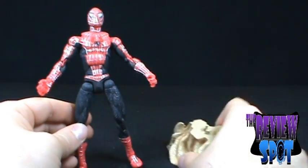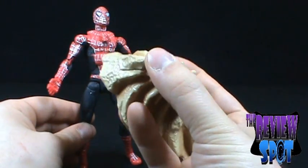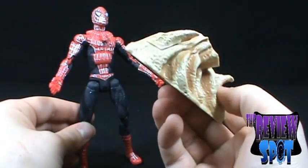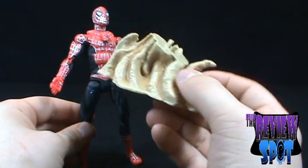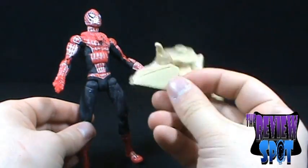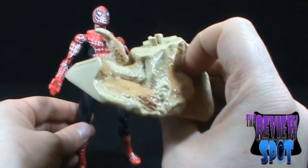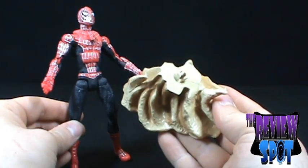I really should have started the review first with the collect and connect piece, if you can really even call it that, the Build-A-Figure piece, because it's supposedly his leg, but it's just basically a stump. This isn't a good way to start a Build-A-Figure if you pick this up and you can't even tell what piece this is supposed to be. But he does come with this piece.